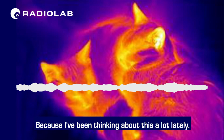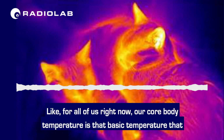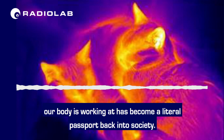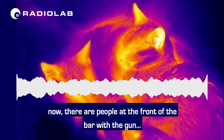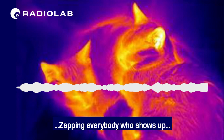Because I've been thinking about this a lot lately. For all of us right now, our core body temperatures, that basic temperature that our body is working at, has become a literal passport back into society. It's kind of a rainy day, so it might be a little bit light. So I went to a bar in Brooklyn where, like any other bar in the city right now, there are people at the front of the bar with the gun. Temperature gun. The temperature gun. Zapping everybody who shows up.